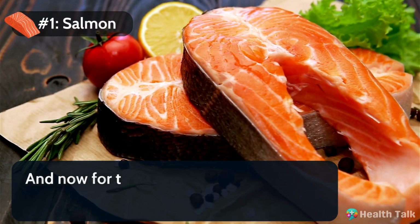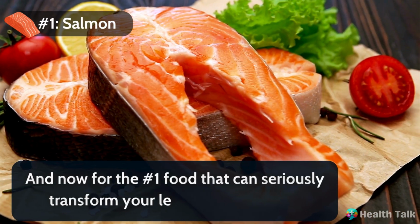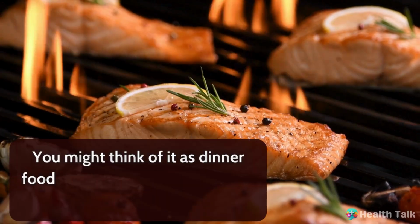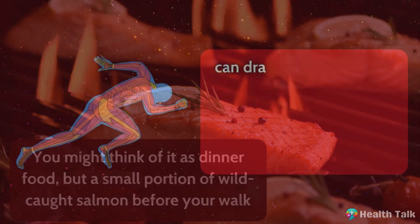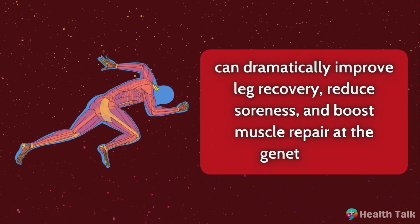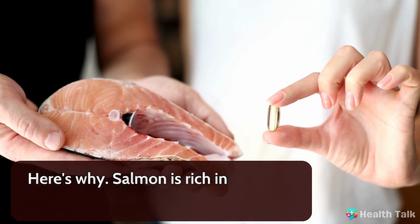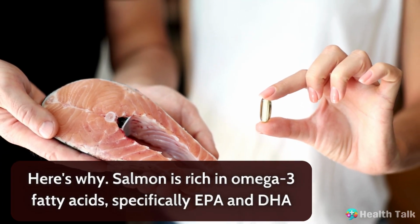Number 1. Salmon. And now for the number 1 food that can seriously transform your leg strength. Salmon. You might think of it as dinner food, but a small portion of wild-caught salmon before your walk can dramatically improve leg recovery, reduce soreness, and boost muscle repair at the genetic level. Here's why. Salmon is rich in omega-3 fatty acids, specifically EPA and DHA.